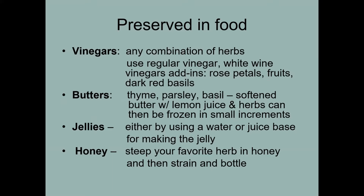You can add little strands of chives. You can add other seasonings. You put that all into your vinegar and let that steep for at least a couple weeks. And then you can use that for your salad dressings. Use it when you're marinating.